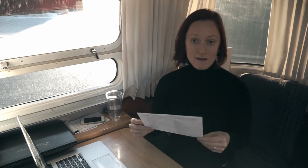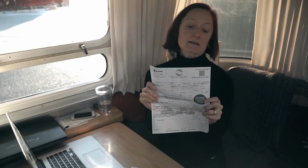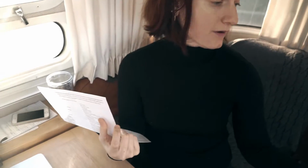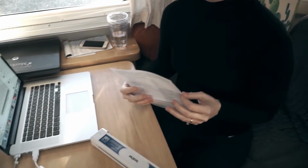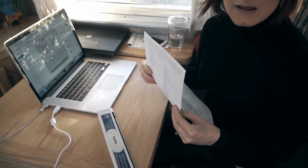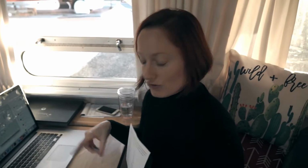So every time we get a receipt or something important, like a doctor's piece of paperwork from the vet or a tax form or something like that, I take it and I put it in a small pile in one of our cabinets. And then when I get sick of the pile, it's time to make it digital.